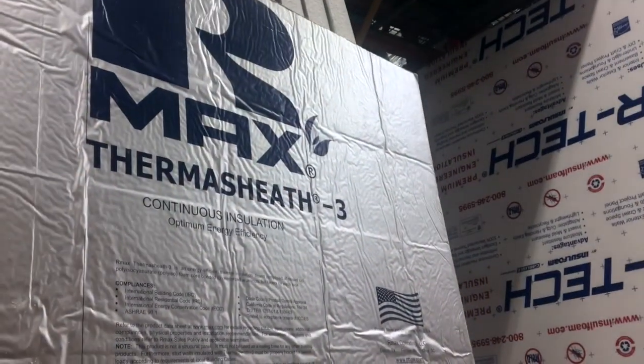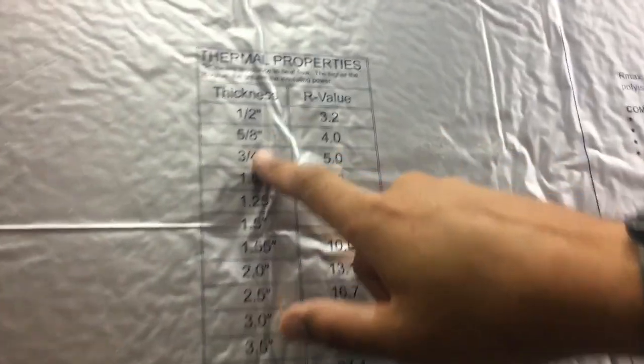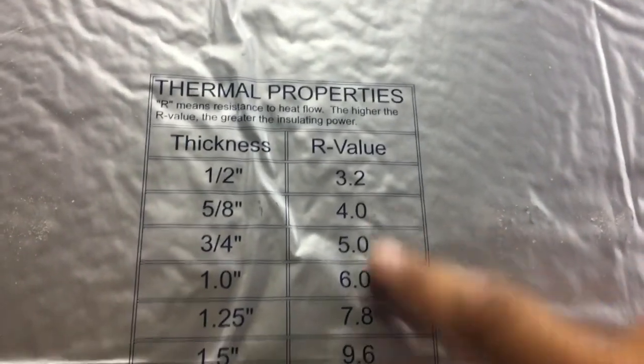This is R-Max. This is made by D.I.Y, I think. Oh wait, R-Max Operating LLC, Dallas, Texas. Hey, Dallas. Each board has a specific R value, which is directly correlated with how insulative the board is. The thicker the board is, the higher R value the board has. Here's a chart for reference. But yeah, these are the numbers. The thickness of the material and its R value.